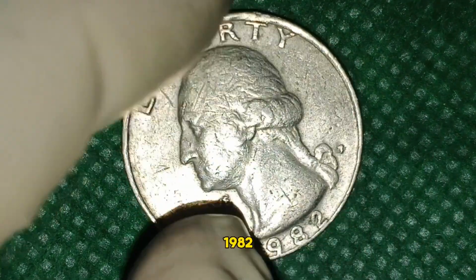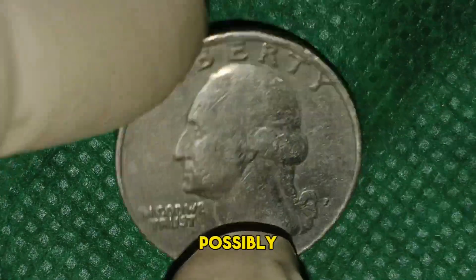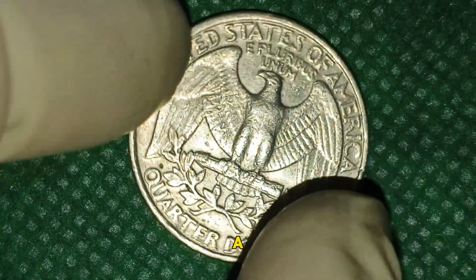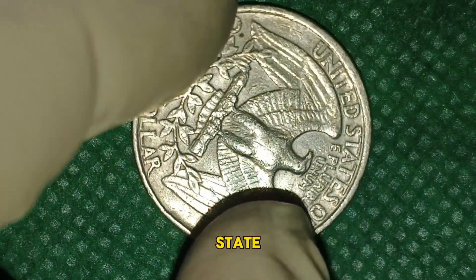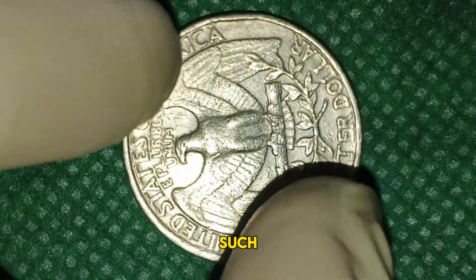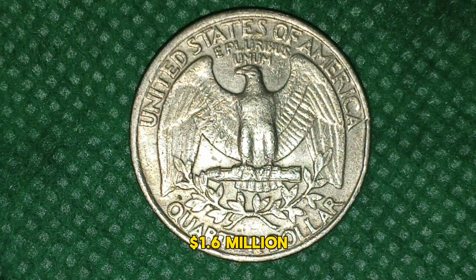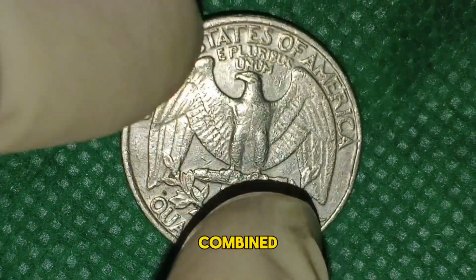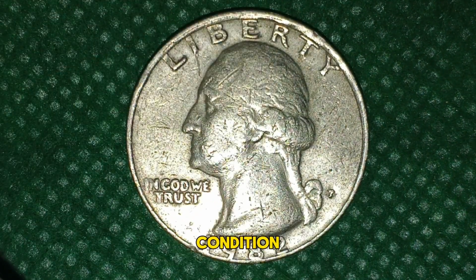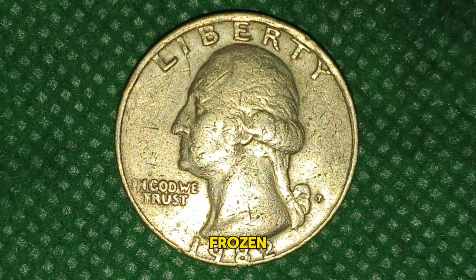Now imagine a 1982 P quarter that is both a rare error coin, possibly missing a mint mark or struck on the wrong planchet, and preserved in a flawless, almost perfect state. That is the kind of coin that creates buzz in the collector world. One such coin reportedly sold at a private auction for $1.6 million. Why? Because it combined ultra-rarity, historical significance, and pristine condition. It wasn't just a coin. It was a piece of American minting history frozen in time.